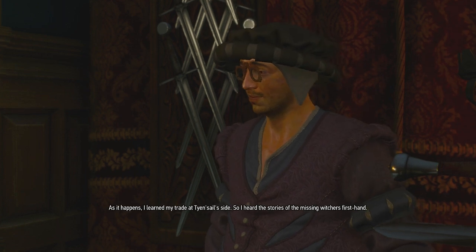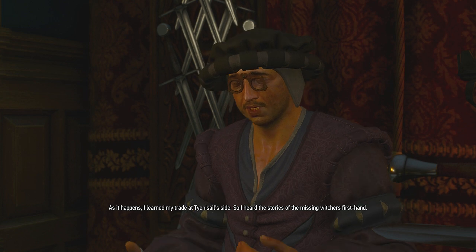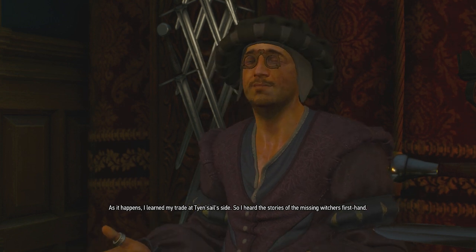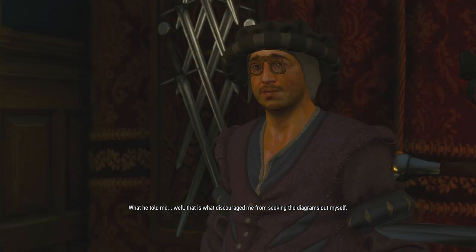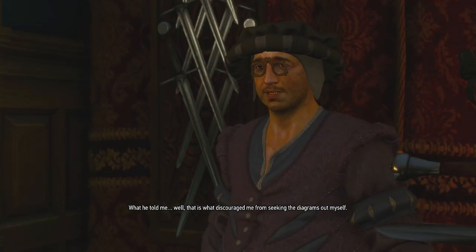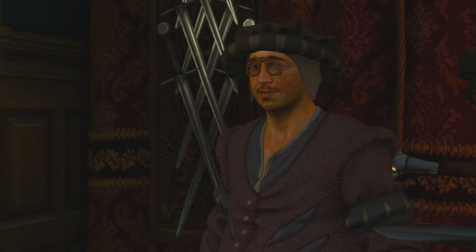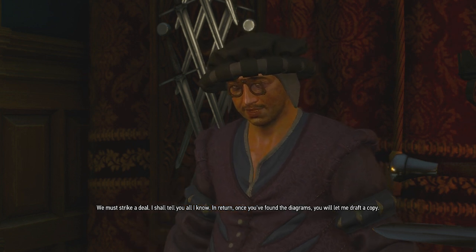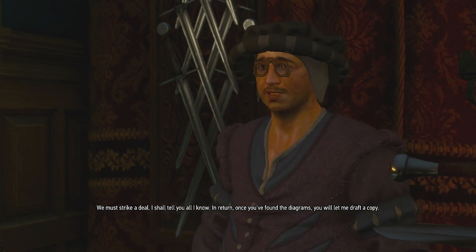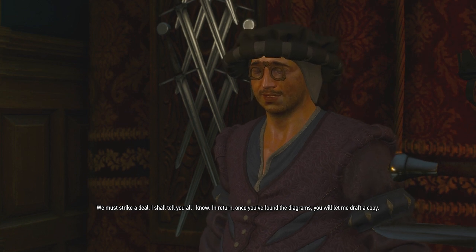As it happens, I learned my trade at Toussaint's side. So I heard the stories of the missing witchers firsthand. What he told me, well, that is what discouraged me from seeking the diagrams out myself. We must strike a deal. I shall tell you all I know. In return, once you found the diagrams, you will let me draft a copy.